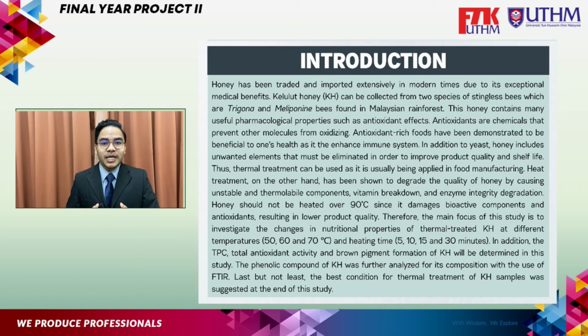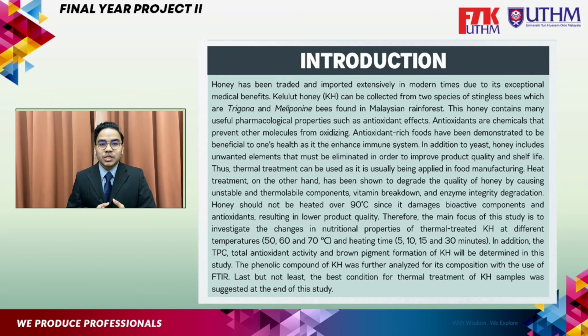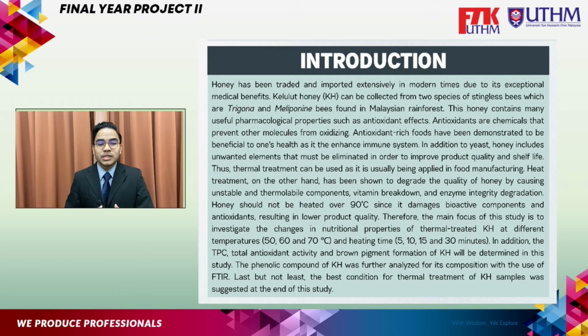Honey was being traded and imported extensively due to its exceptional medicinal benefits. There are two types of KELULUT bee honey species found in Malaysia, which are Trigona and Melatonin. Antioxidant is one of the nutritional values that is contained in honey. It possesses antioxidant effects which can be considered beneficial to health as it enhances the immune system. Nevertheless, it contains unwanted material that needs to be removed in order to improve its quality.